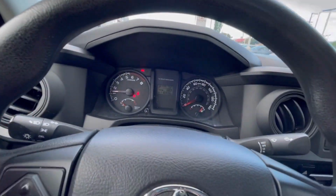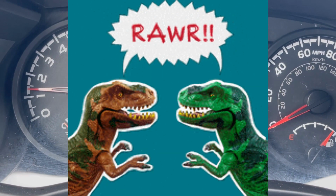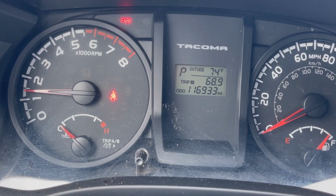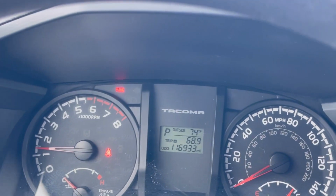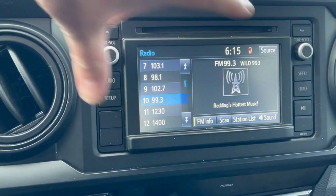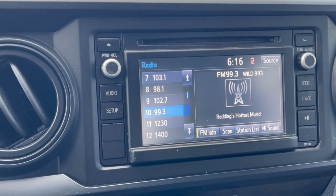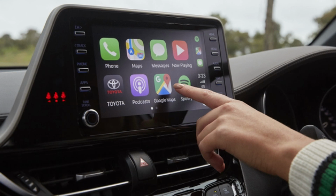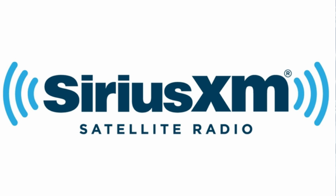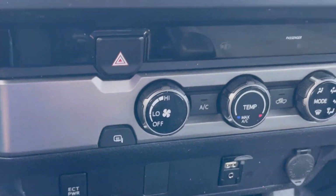Now, even the new one's not that great on this, but this driver's information center is as dinosaur as it gets. This is like your old Casio watch right here. So this is what they had back then. Turn down this air so I don't get it in the mic. Toyota was offering a little dinky 6-inch screen, but back then you did still have a CD player. It does have Bluetooth, but it did not support Apple CarPlay and Android Auto. I will go over that with the next vehicle. Also, I believe you did not get XM radio. You do not get XM radio as a standard. Now it's available.